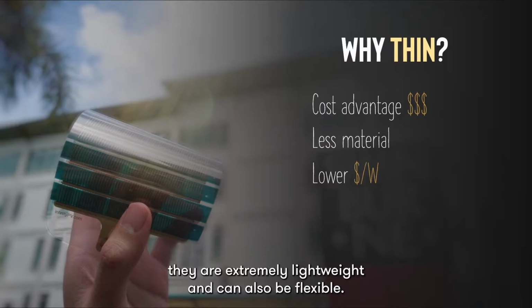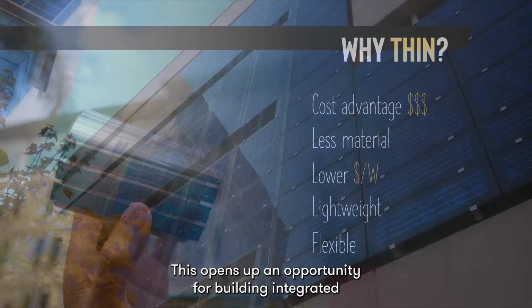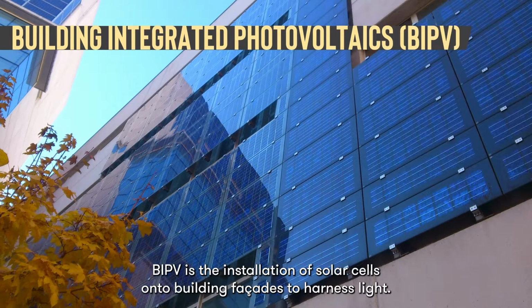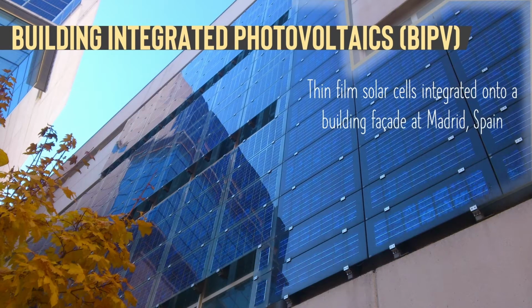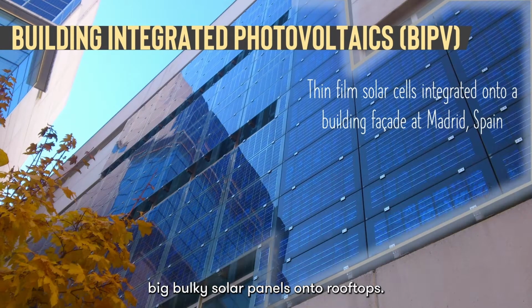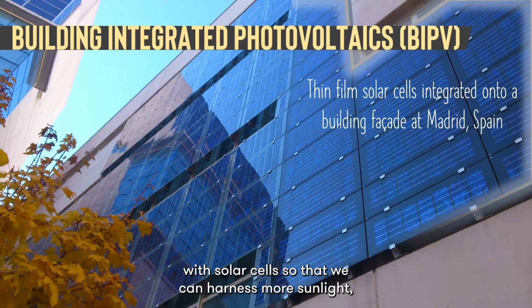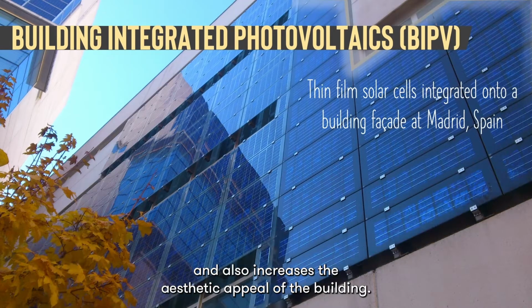Because they are thin, they are extremely lightweight and can also be flexible. This opens up an opportunity for building integrated photovoltaics, or BIPV in short. BIPV is the installation of solar cells onto building facades to harness light. This means gone are the days of only being able to install big, bulky solar panels onto rooftops. This increases the surface area installable with solar cells so that we can harness more sunlight, and also increases the aesthetic appeal of the building.